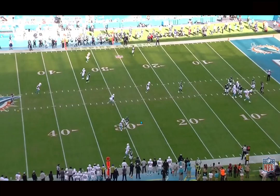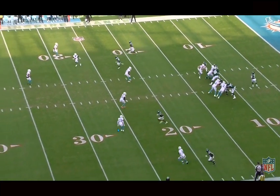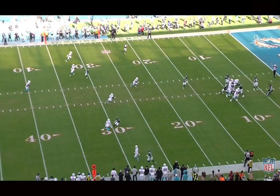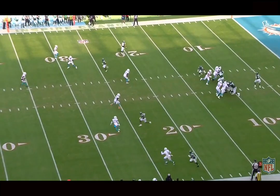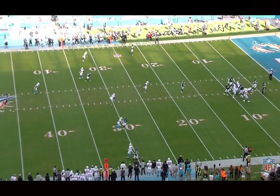Haven't really seen that out of him, and I know it's a very small thing to look at, and probably doesn't even matter, but there's just something about this play that I feel like he was reading him really well and transitioned with him perfectly. And yeah, Wilson does start to give up right there because he's hearing the whistle, but he was running that route full speed up to this point, and Jones was still in that hip pocket.